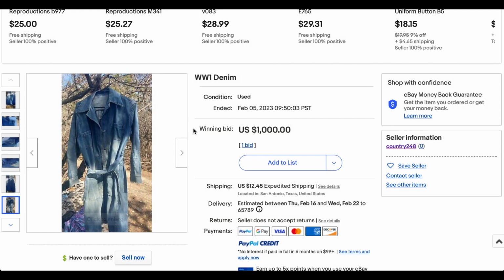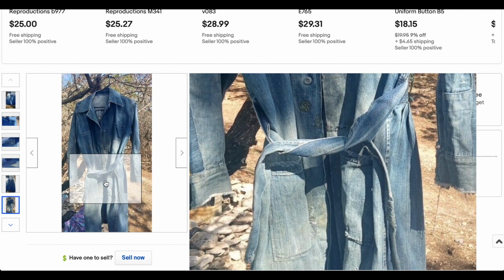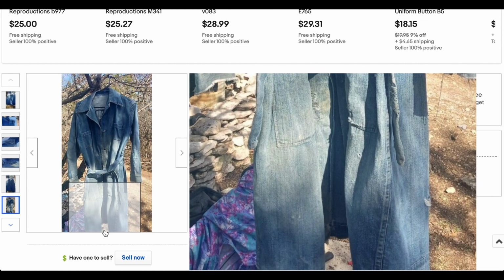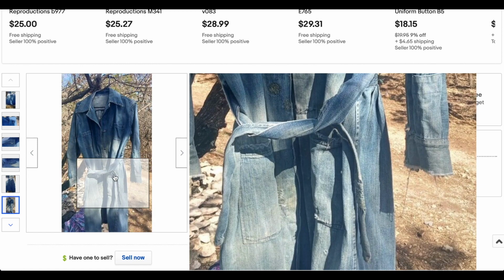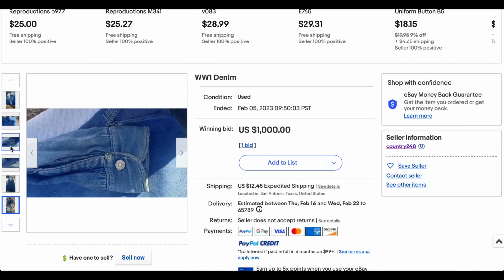All right, next up we have a really interesting one. It just says World War One Denim. They had it up for auction, and they didn't even complete the auction because they got a best offer. Here we have World War One Denim. It turns out I actually know who sold this. Almost bought a bunch of stuff from them, but we have this pretty rare World War One denim coat.